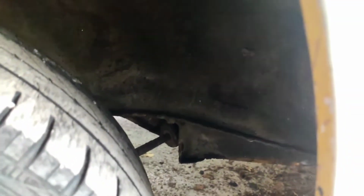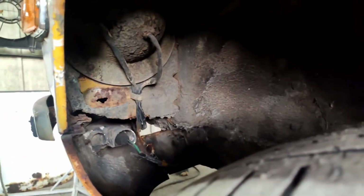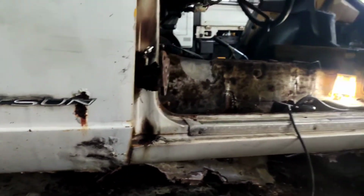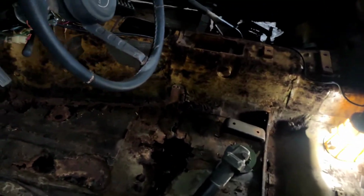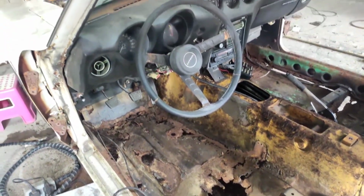Not so scary on the driver's side. Well, it's a left-hand drive, so this is driver's side. Accident repair has been done here before, looks like, but I could be wrong. At the moment it's a Datsun, not a Datsun. Progress. Very happy.